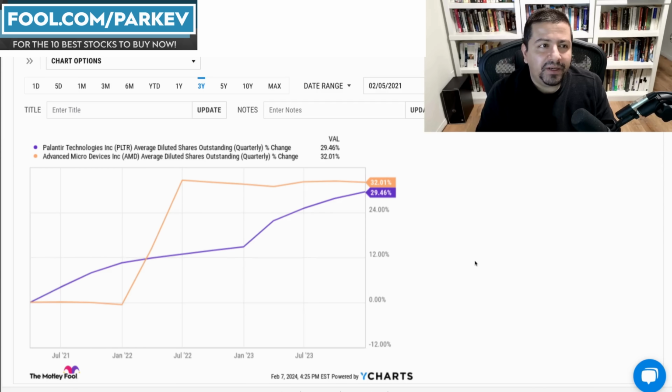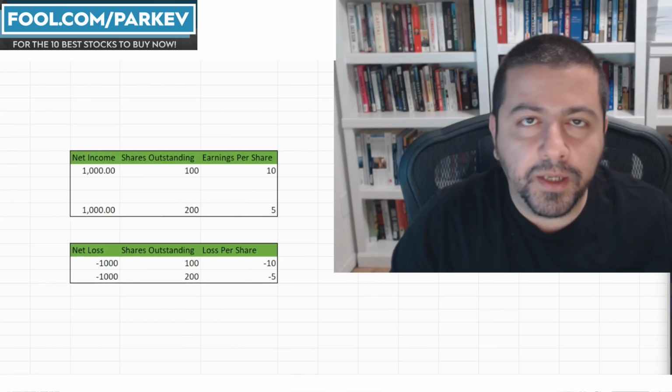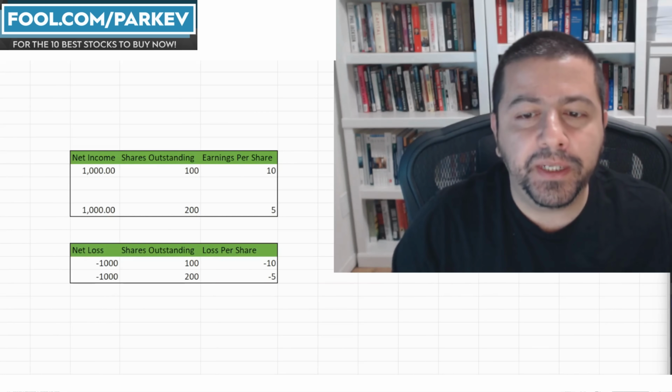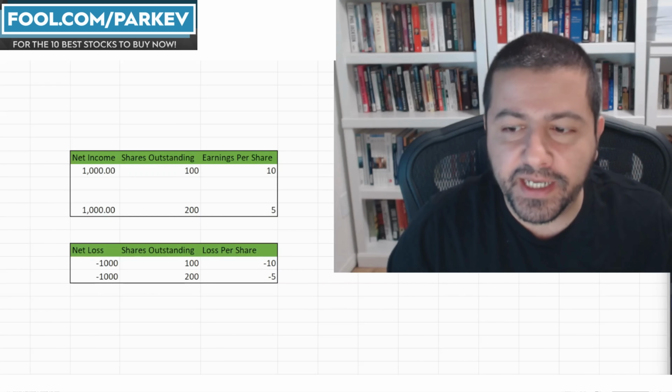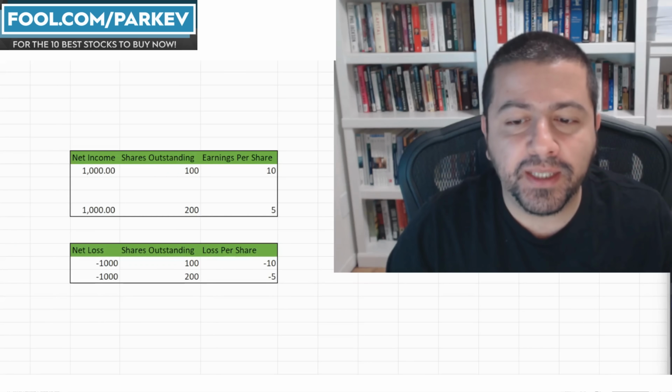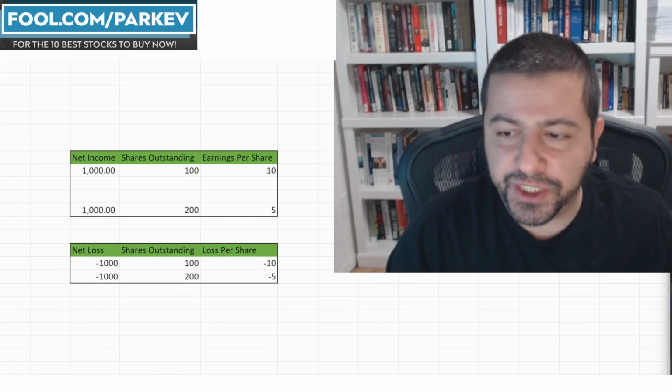I also wanted to compare average diluted shares outstanding. The number of shares outstanding is an important financial metric. If a company issues more stock because it is running out of money or it wants to invest in a new growth project, it has the potential to decrease your earnings per share.